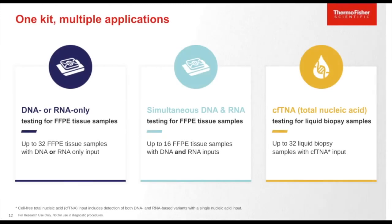As I mentioned earlier, there's only one kit with multiple applications. So there are 3 different workflows that can be run using the Oncomine Precision Assay. You have a DNA or RNA only option, testing for FFPE tissue samples. So you could run up to 32 FFPE tissue samples if you're using only the DNA or RNA workflow.